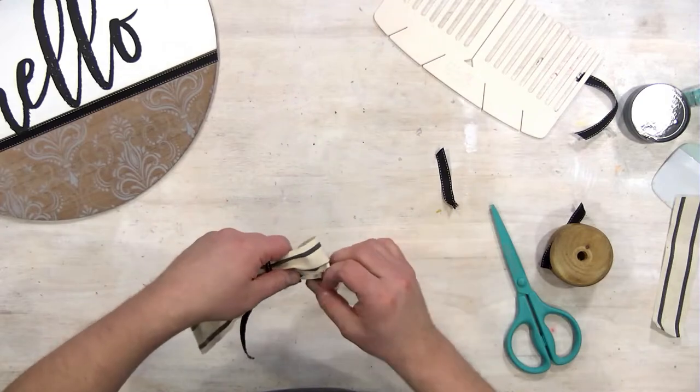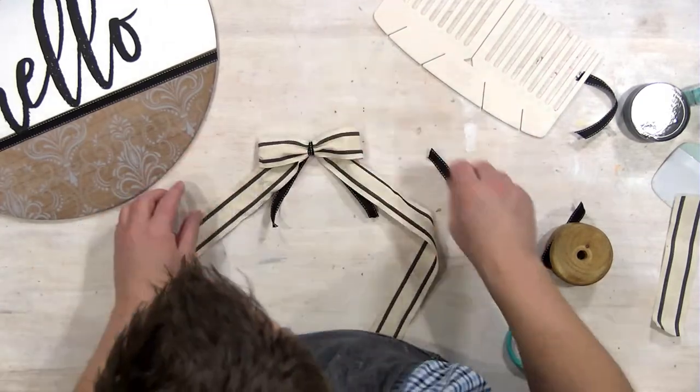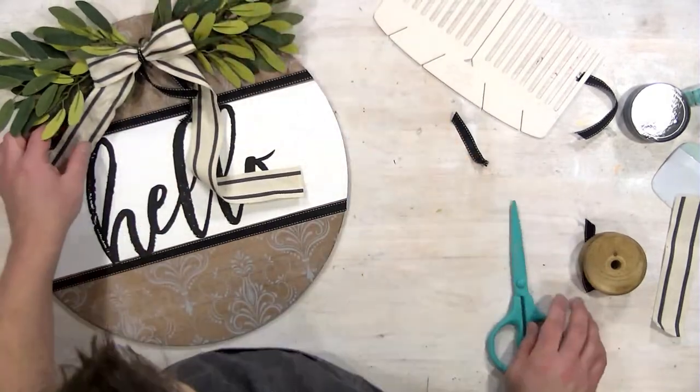Look at that little handy dandy. All right, so I'm gonna do, let's see. I want those to hang down. So let's do right about.